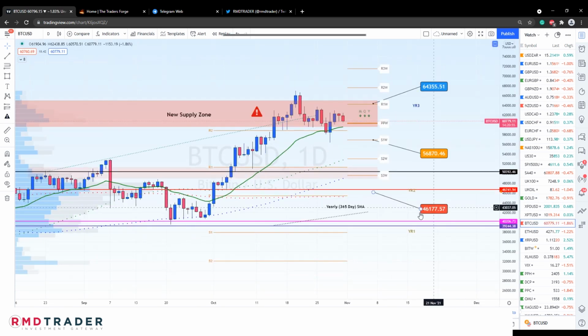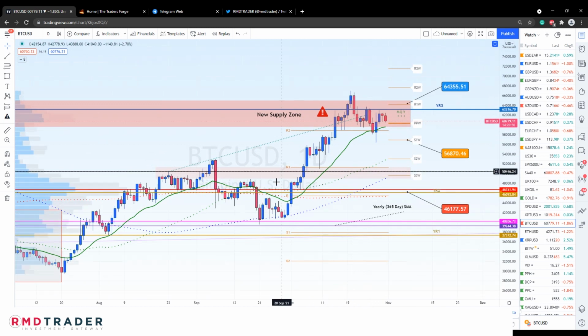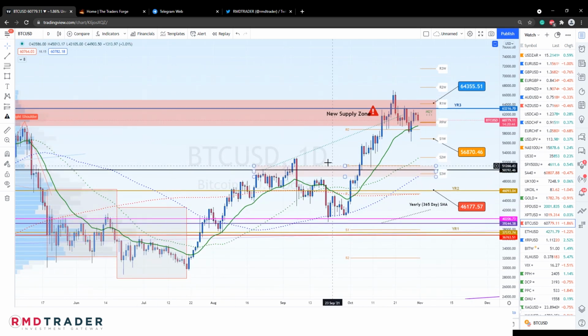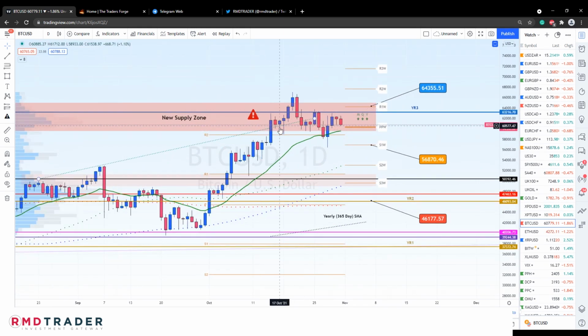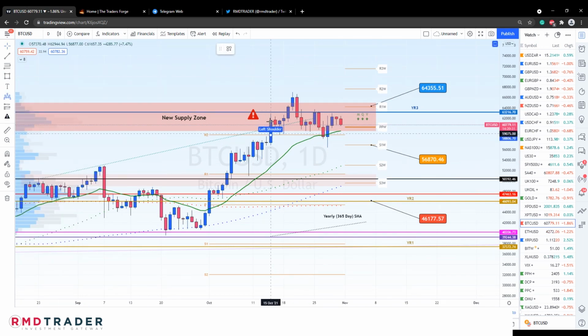Finally, let's conclude by having a look at our cryptocurrencies. We can see that Bitcoin is still trading in this supply zone. Overall, looking at a higher time frame like the weekly and monthly, we are still very much in a bullish uptrend. There does seem to be something that might resemble a very small head and shoulders pattern, and I'll just draw that out for you to see what could be happening.